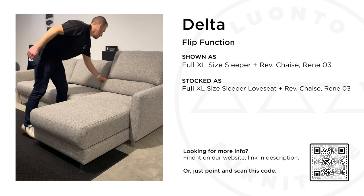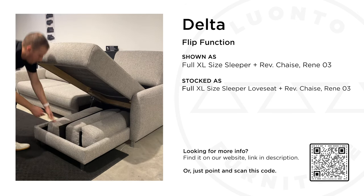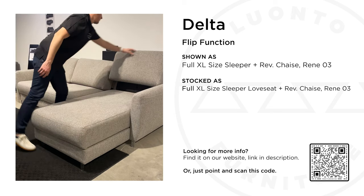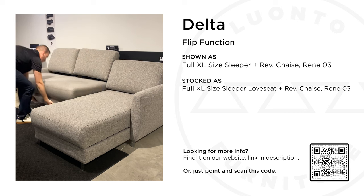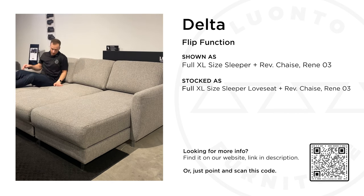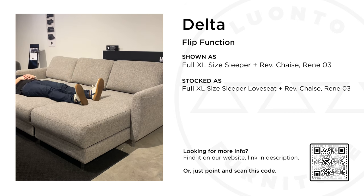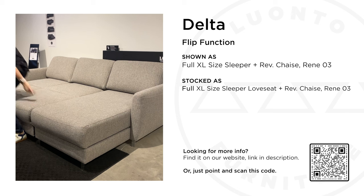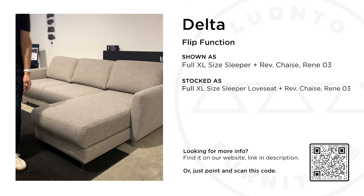This is Delta, a full extra-long sleeper with a variety of features. Starting with its reversible storage chaise, you can choose which side you need it, now or later. Delta also has insertable lumbar cushions, so you can choose if you want a high back or a low back, or open the bed and use it as a triple chaise, great for movie night relaxation. Delta is available from stock as shown in Rene 03.